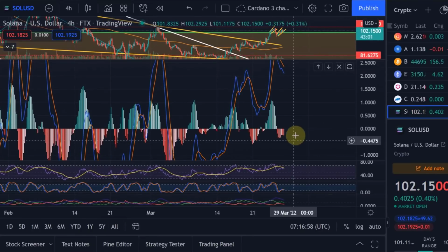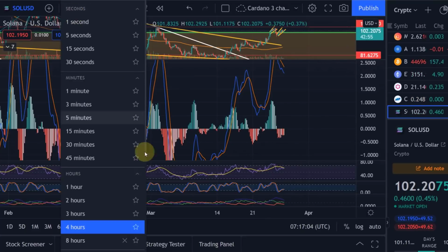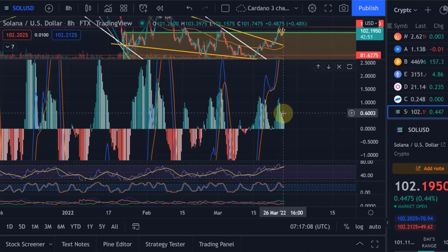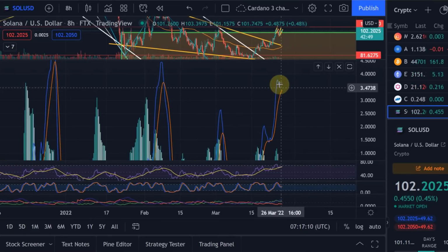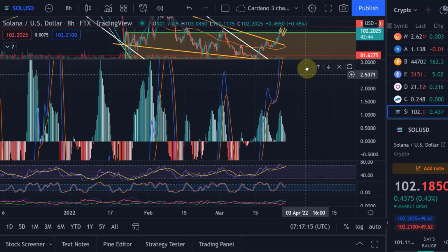Looking here on the 4 hour chart as well, you can see we are currently in a phase of negative momentum on the MACD. Also, it's not very clear if the MACD is reducing that negative momentum again. So at the moment, I think not yet. The 8 hour chart is constantly reducing positive momentum. So this might actually be turning around, but it's a little bit neutral at the moment, moving sideways. So not a clear sign.